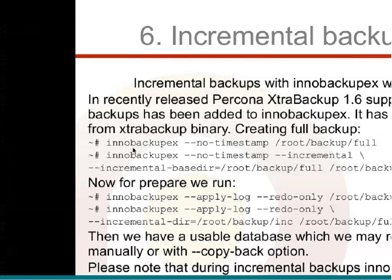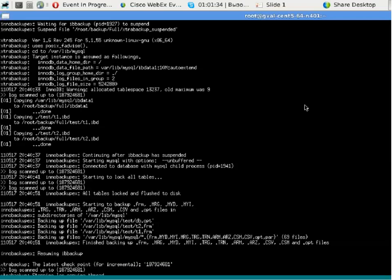So after the full backup is taken, we will perform the incremental backup, which differs with the additional incremental option, incremental base dir option, and the main argument is the target directory with incremental changes. So in innobackup, we don't want timestamp folders now. Incremental base dir.